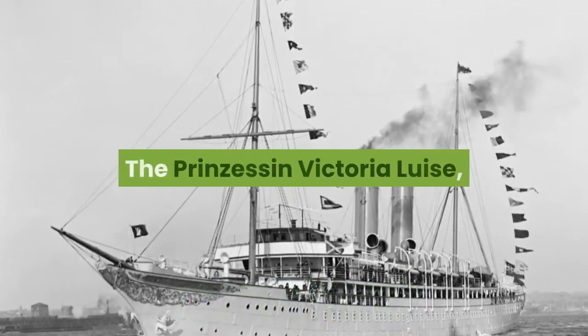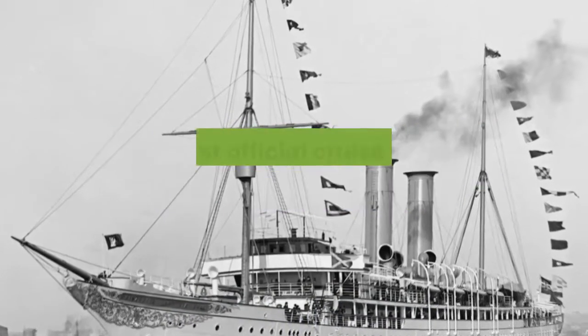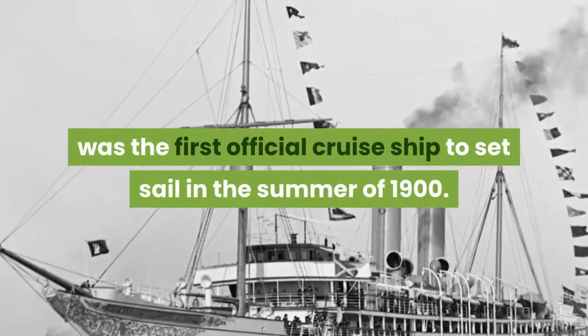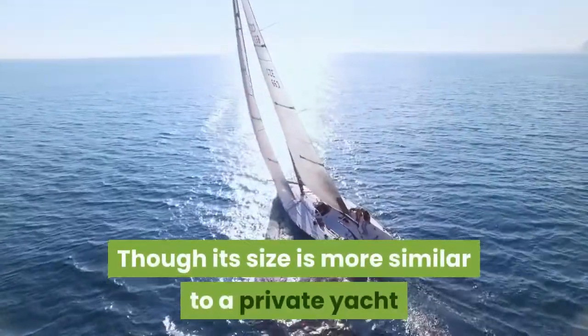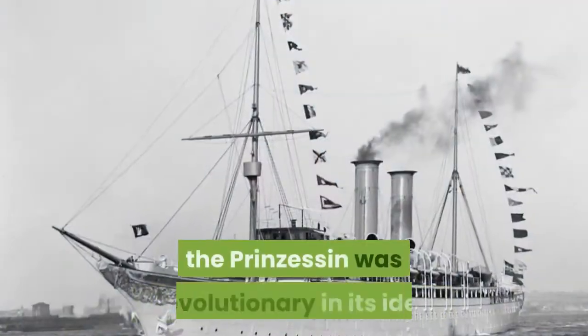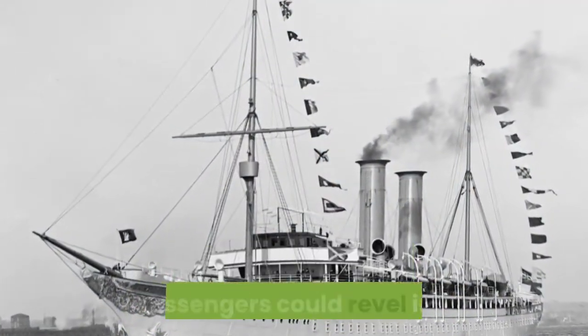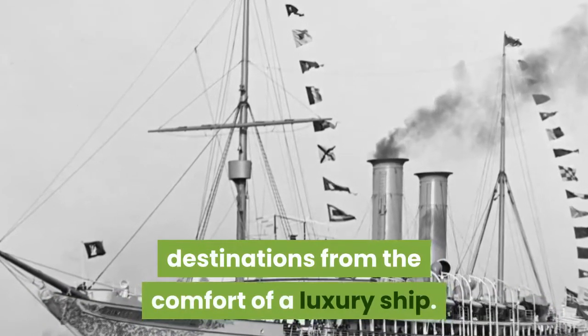The Prinzessin Victoria Louise, a German passenger ship of the Hamburg America Line, was the first official cruise ship to set sail in the summer of 1900. Though its size is more similar to a private yacht than to any modern liner, the Prinzessin was revolutionary in its idea that passengers could revel in idyllic destinations from the comfort of a luxury ship.